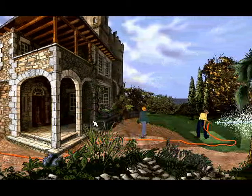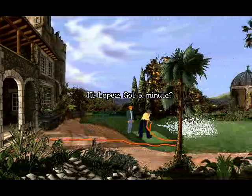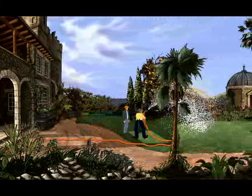Last time we needed to find a hazel stick. And we found one. Got a minute? Let's see if we can find a well.